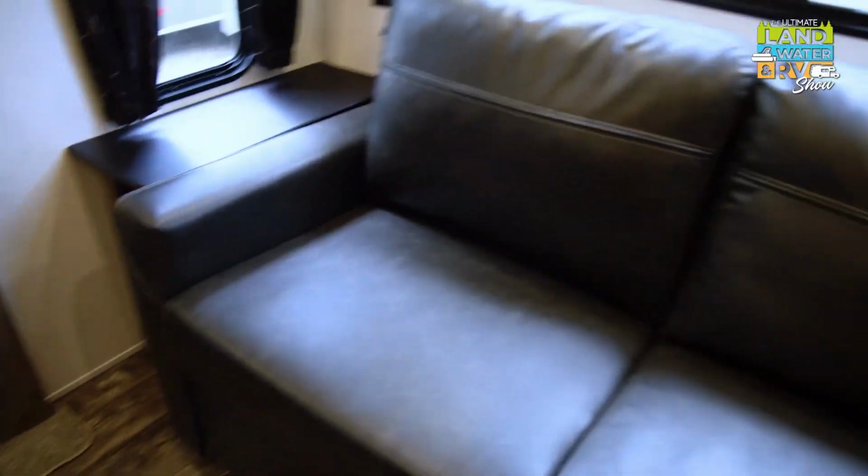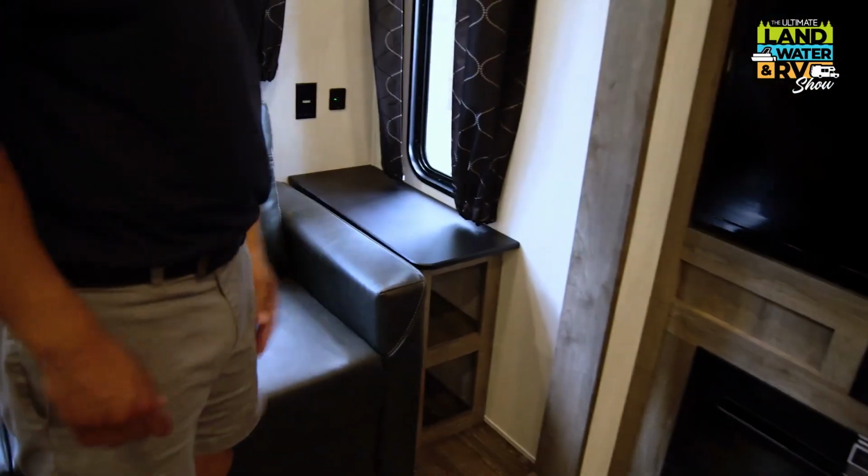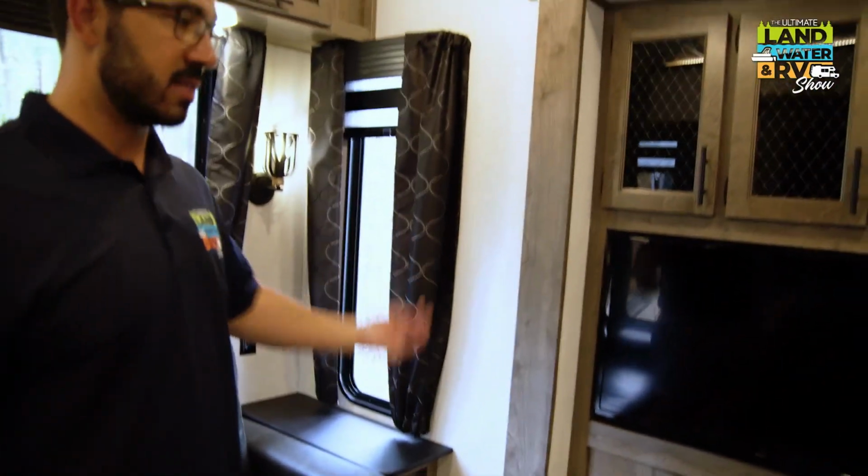And then along the back is that trifold sofa, kind of like we talked about before, right? You can see that trifold right there. And this one does fold out into a large bed. Plus, you have the end tables, electrical outlets, everything you need. In fact, this one even has a fireplace.